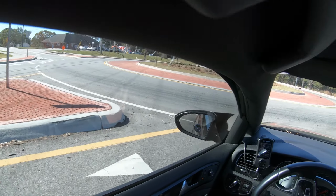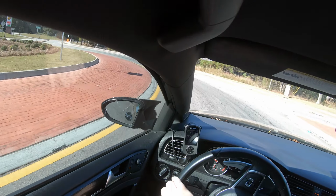See, I hate that people just won't use their dang blinkers in these roundabouts. So I'm gonna get a little turbo whistle.